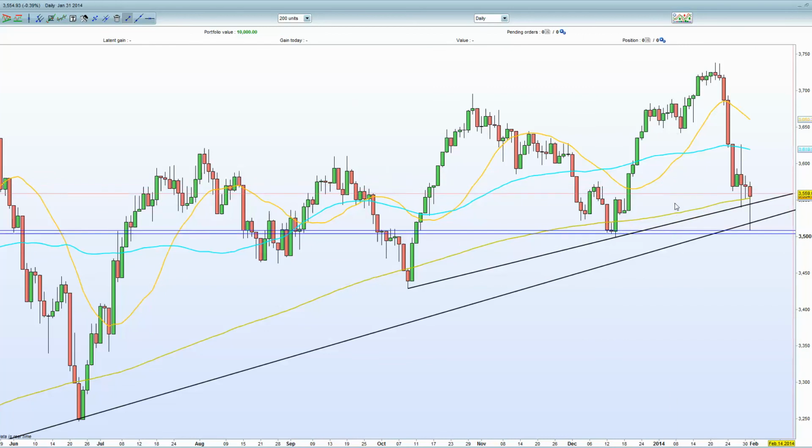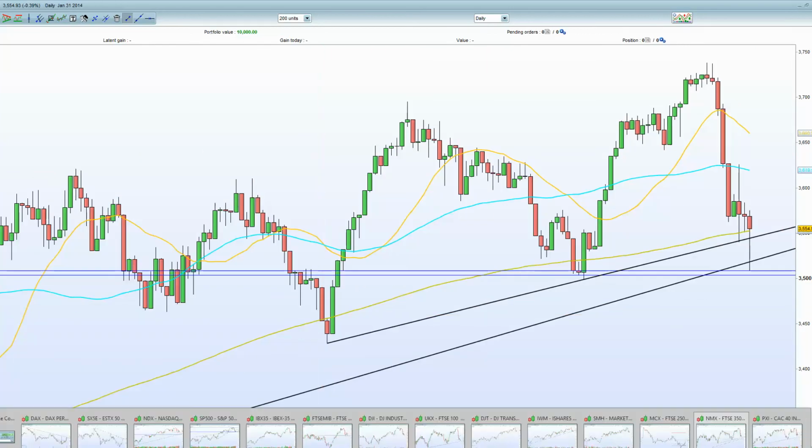Now I can show you more charts quickly here with regards to its peers. Let's have a look at the German DAX.